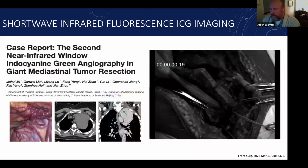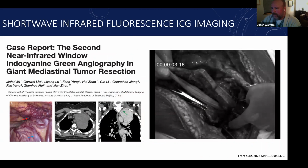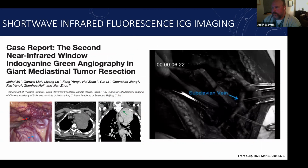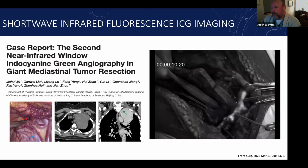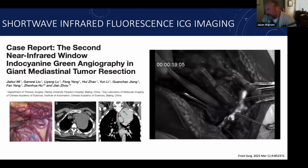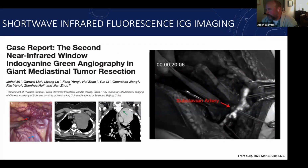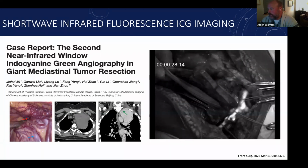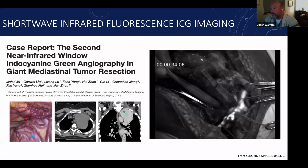After a lot of searching through the literature, I came across one study that is using this in Beijing, China, where they were using the NIR2 window in mediastinal tumor resections. And they were able to recognize the deeper position of the subclavian vein and artery to avoid vascular damage during the operation. In addition, the clear blood vessel borders visualized in the NIR2 with ICG angiography showed the subclavian vein and artery were dissected free of all surrounding tissues without any vascular injury.